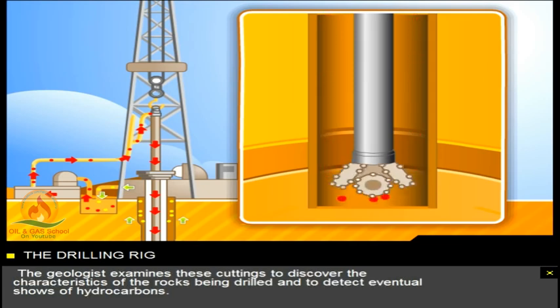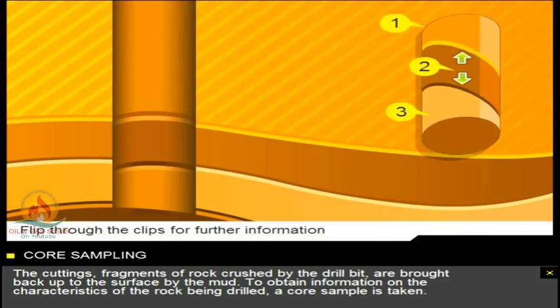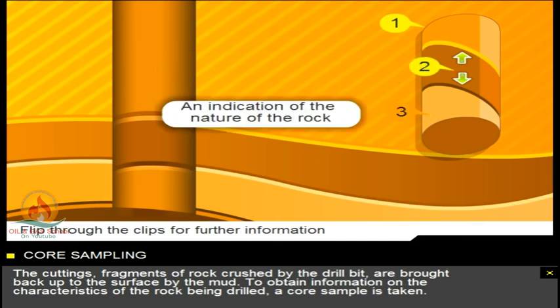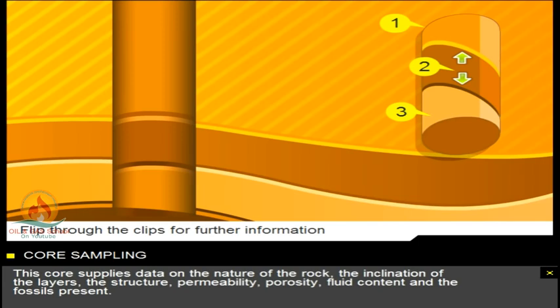The geologist examines these cuttings to discover the characteristics of the rocks being drilled and to detect eventual shows of hydrocarbons. The cuttings, fragments of rock crushed by the drill bit, are brought back up to the surface by the mud. To obtain information on the characteristics of the rock being drilled, a core sample is taken. The drill bit is replaced by a hollow tool called a core sampler, which extracts a cylindrical sample of several meters of rock. This core supplies data on the nature of the rock, the inclination of the layers, the structure, permeability, porosity, fluid content, and the fossils present.